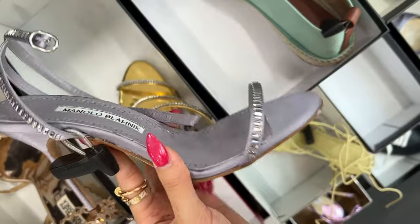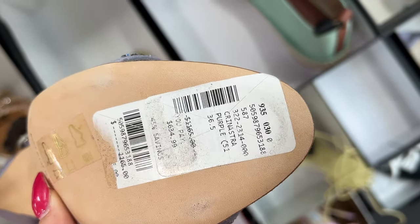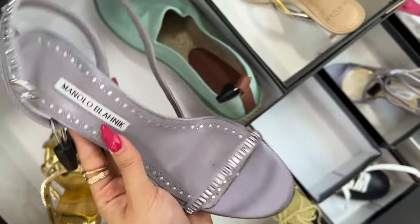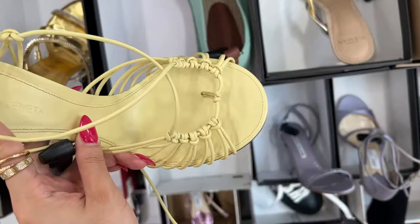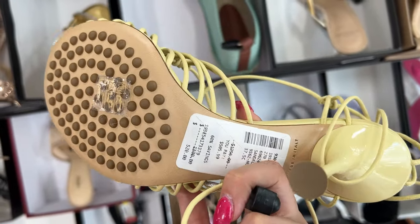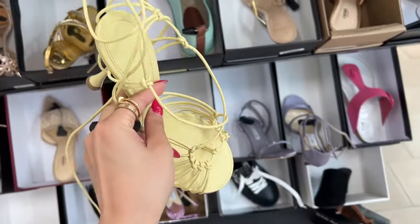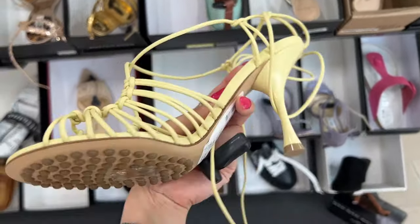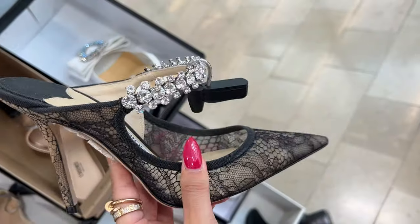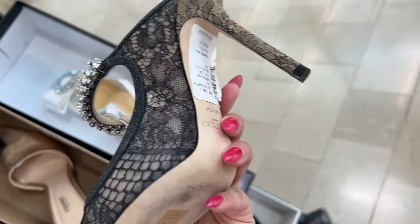This is beautiful from Manolo. I love the crystals in the front. And it's 50% off. It's my size. And these are not bad. These are Bottegas, and I love the round toe in the front. 60% off. If you're a 37.5 Seattle outlet, this is an awesome basic shoe. I love these Jimmy Choos. They're 50% off. They're my size.